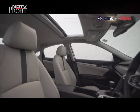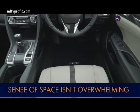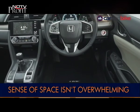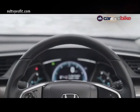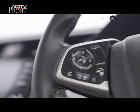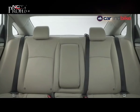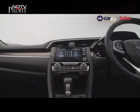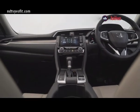The car is loaded well with safety features. ASEAN NCAP tests have given it a 5-star crash rating, and Honda India claims the same build quality on the Indian car. There are 6 airbags, and that includes curtain airbags also. ABS, EBD, Hill Start Assist, Stability Control, ISOFIX child seat mounts and plenty more make up an exhaustive list of safety features, which is great to see.